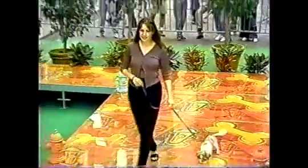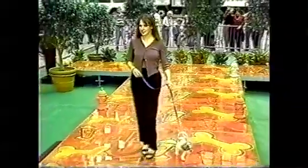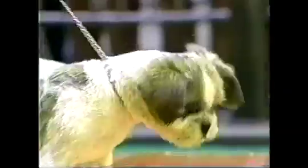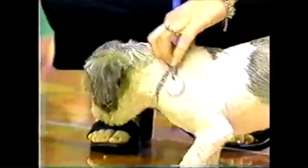All right, let's see the new Max. Wow. That is the new Max. And you know, it's interesting because Max only has one eye. He was turned in by someone who didn't want him anymore, and they had to remove one of his eyes because it was so badly infected.